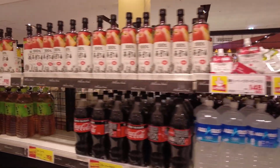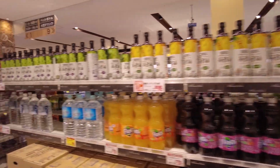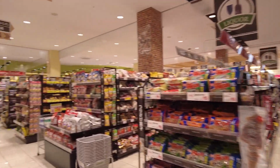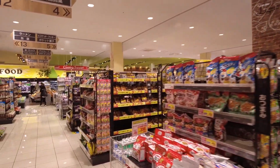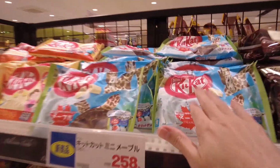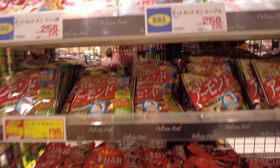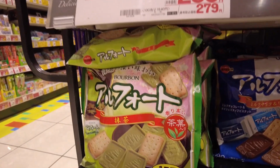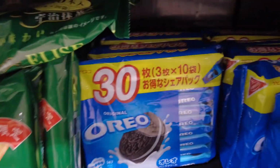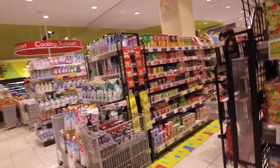sports drinks, Coca-Cola of course, Fanta. Of course they have snacks, and of course Kit Kat is really, really popular in Japan. This is maple and pudding. And then, of course, green tea snacks here. Green tea cakes. And an Oreo. And the potato chips.